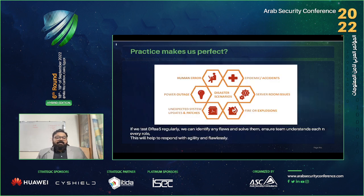With that, and once everything is being backed up, the tools and technology in the backend are so clever that they take care of the orchestration of disaster recovery in the backend. So you as a user don't have to worry about what's happening in the backend, but you need to be worried about, will it be functional or not when you need it? And that is why I say practice makes us perfect. And it is true in terms of technology also.